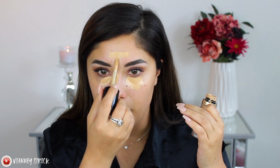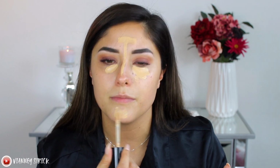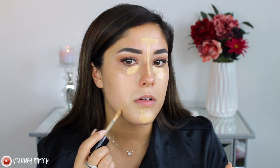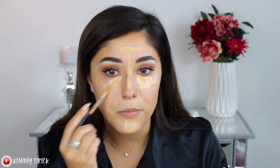It's just Too Faced Born This Way concealer in the shade Golden Beige. And then around it, I go in with this. This is the bareMinerals Original mineral foundation in the shade Neutral Medium. So I just put a little bit of concealer and some on my forehead. And since I do have some pimples right now, I don't know why either, I'm just breaking out all over my face. I'm gonna cover those up. Usually I don't put on this much concealer, but I'm breaking out.